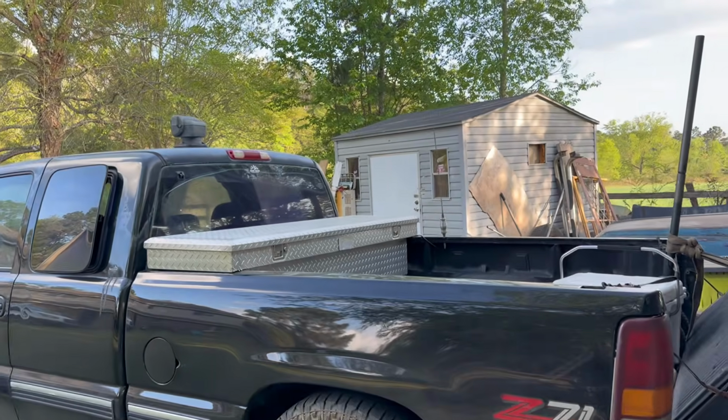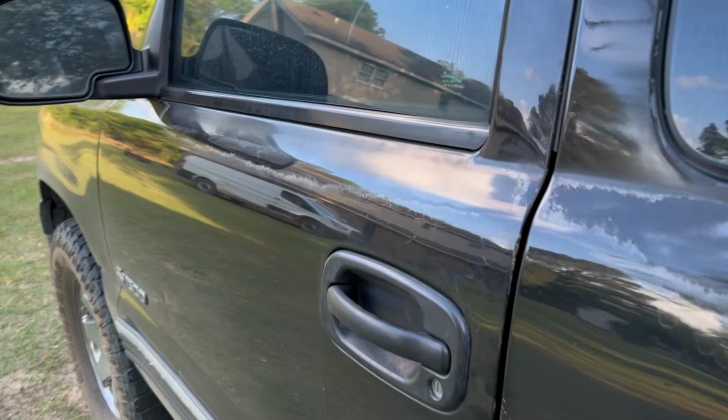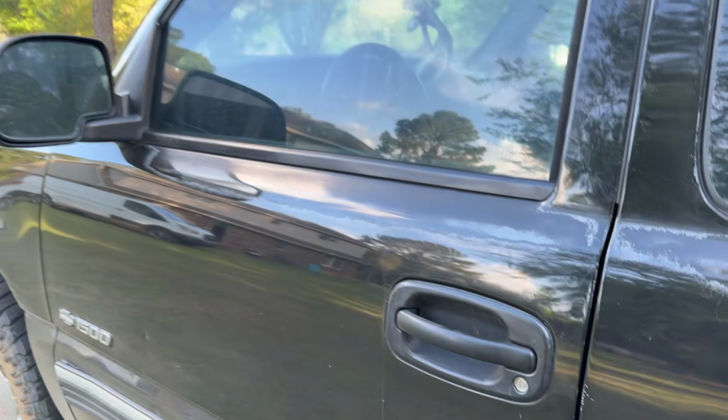Well, I added an antenna, and I got my CB up in there. I got it all in there, and it works.